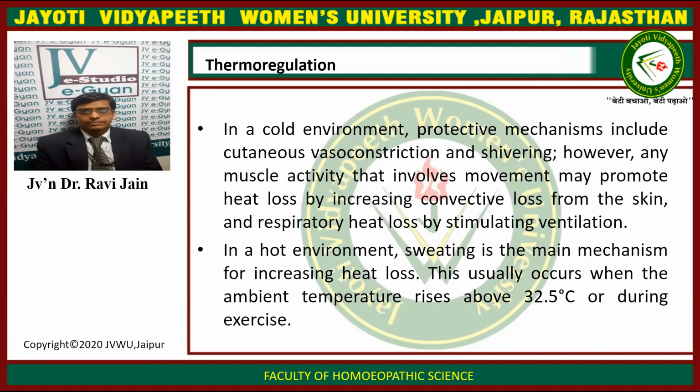In the cold environment, the protective mechanism includes cutaneous vasoconstriction and shivering. However, any muscle activity that involves movement may promote heat loss by increasing convective loss from the skin and respiratory heat loss by stimulating ventilation. In the hot environment, sweating is the main mechanism for increasing heat loss. This usually occurs when ambient temperature rises above 32.5 degrees Celsius or during exercise.